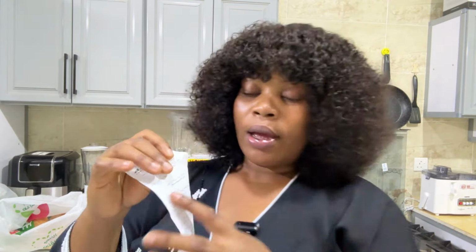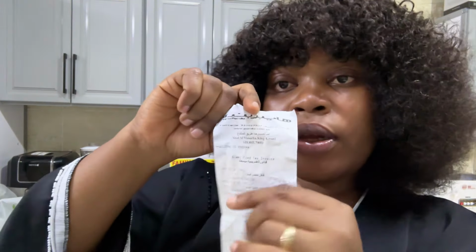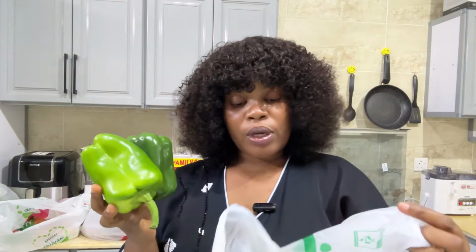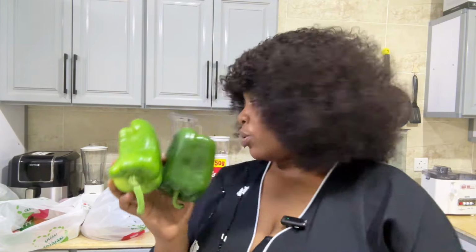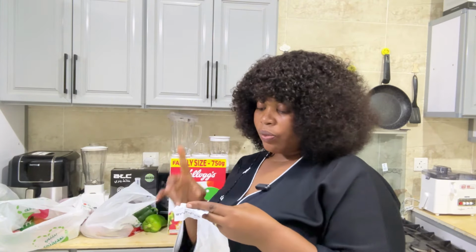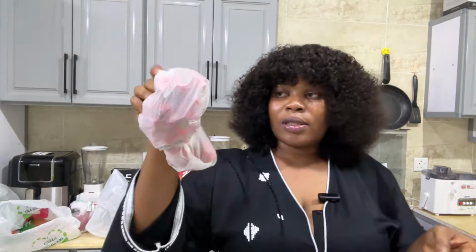Okay, so guys, the first one on the list is this green pepper. So this green pepper costs 3.32 riyal. 3.32 for these two. So the second one is hot red pepper. Okay, this is a tiny pepper, right? Yeah, this is a tiny pepper.